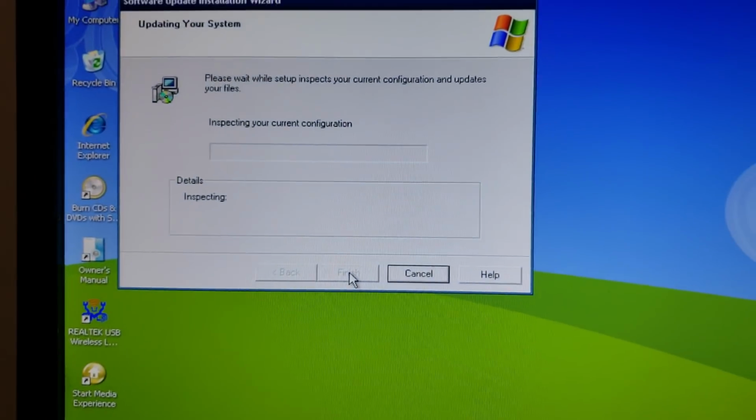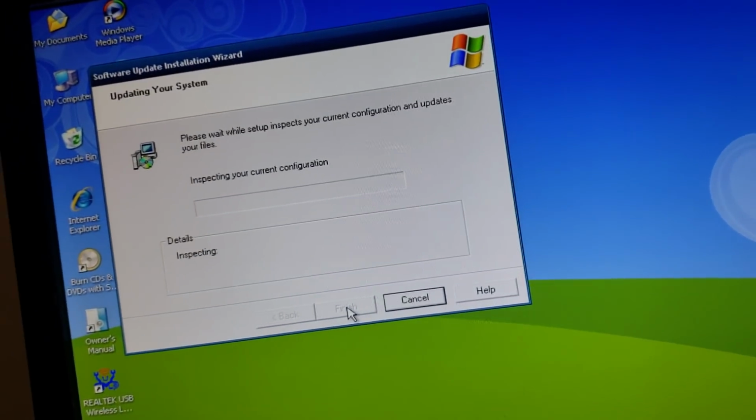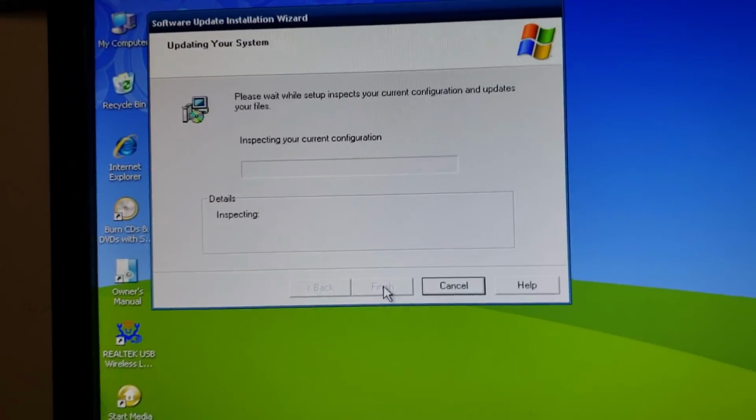Well, guys, this will take a while. It's 11:35 in the morning now. I'm gonna let this do its thing. I probably have to eat while it's installing, and I might have to wait to reboot, but I'm gonna tell you guys about how long it took, and I'll come back.